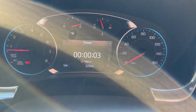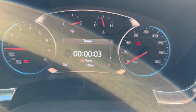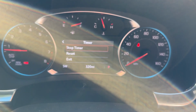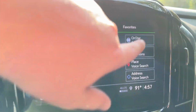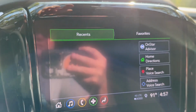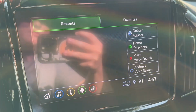I find an interesting feature is that there is a dedicated timer that's not attached to a trip or anything. It's just a timer. So if you want to track your lap times in your Traverse, you could start the timer. Also, it has a navigation tab, but there's no actual navigation. And if you just click home, then it just calls OnStar or something like that. I don't know how OnStar really works, but I would just plug my phone in and use Apple CarPlay. It's way easier to do that.